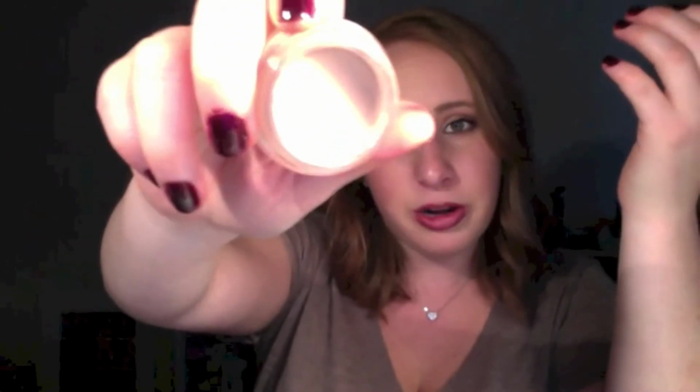For an eyeshadow base, you can use, I'm sorry, like all over the place. You can use concealer, or you can use like a Painterly eyeshadow base. I usually use Painterly by MAC. This is an eyeshadow base. You can't tell because of the light, I'm sorry.